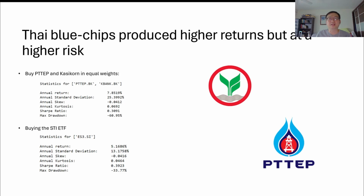Now if you look at the historical performance of PTTEP and KBANK, you find that over the past decade the returns are actually higher than our STI ETF. So they do produce improved, meaningful returns. However, they do that with a much higher standard deviation, so the risk you take when you buy these two stocks individually is a lot higher. Obviously the maximum drawdown is 60%. So if you get your market timing wrong for these two counters, the consequences can be twice as bad as buying the STI ETF. You need to be very careful.